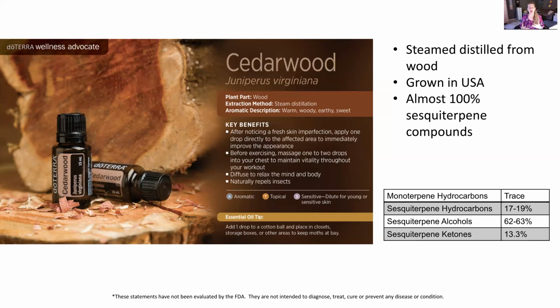This is a great oil also to help work out knots. So if you're one that tends to get a lot of knots in your muscles, cedarwood massaged into those knots is phenomenal at helping them relax and release. And again, it's because it's got all of these sesquiterpene alcohols and ketones, which are very calming, very soothing, telling everything to relax, saying it's okay, let go, relax, we're okay.